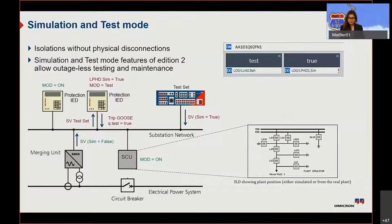The second thing that you should look at in terms of use of tools and what your tools can do in digital substation is that digital substations enable something called outage-less testing. And for me, this is the key advantage of having digital substations. So when we speak in the context of renewable generation and why digitalization is important, this is exactly the point.